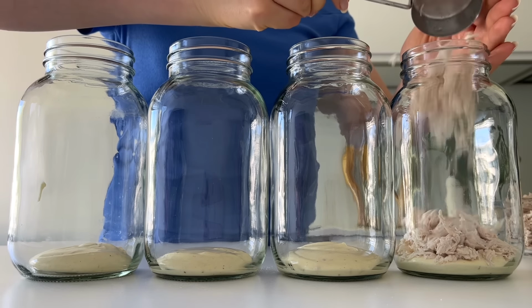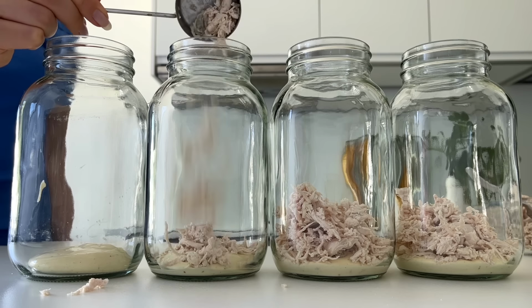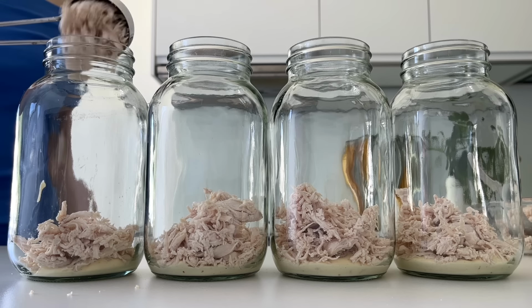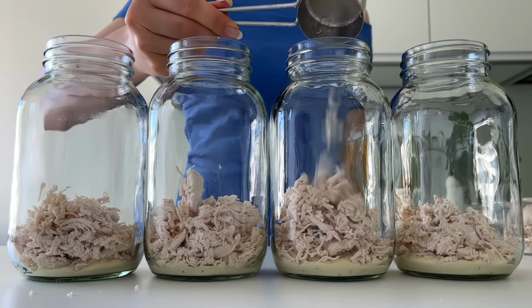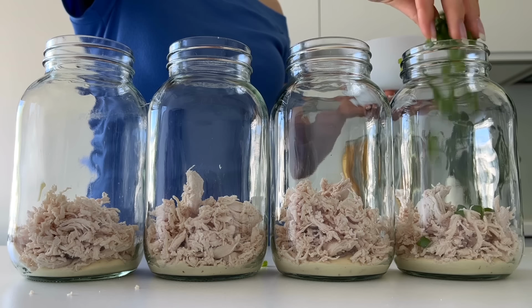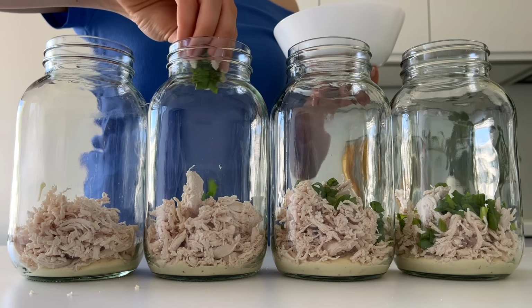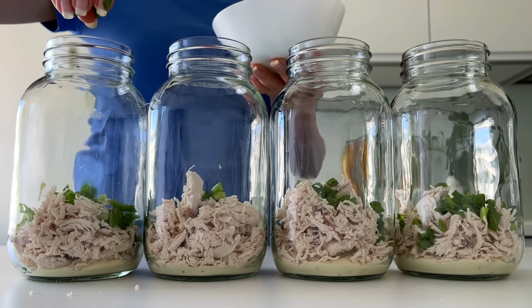Next, I add shredded chicken. I seasoned 6 chicken breasts and then I poached them, and after that I just mix them with an electric mixer. The easiest way to make shredded chicken. Next, I add some green onions. If you don't have IBS, irritable bowel syndrome, like me, you could add some red onion to this.